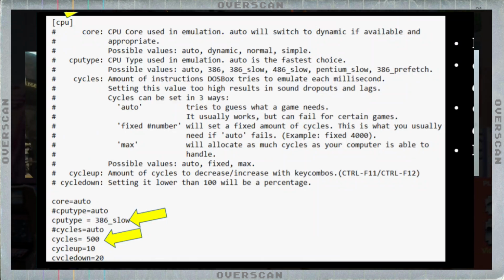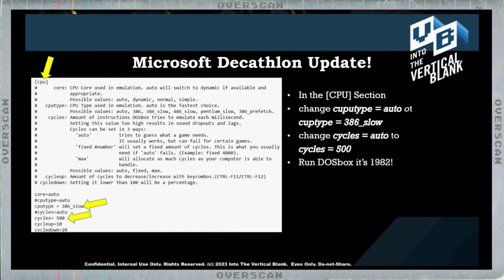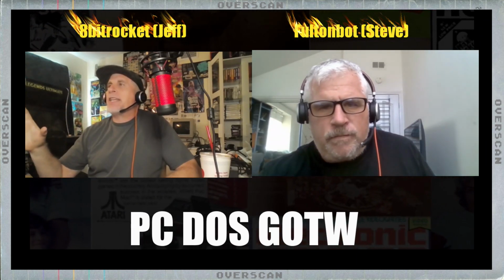Some other old games may need you to lower that speed even further, maybe even down to 100 cycles, and you can do that while DOSBox is running using Control F11 and Control F12. F11 goes down, F12 goes up. But this will allow you to play the game, and I will have a video of this exact thing and how to do it and what the game looks like without it and playing it later this week, hopefully. This is fantastic. It's also a great set of details about using DOSBox for any other game too, for the early DOS games.